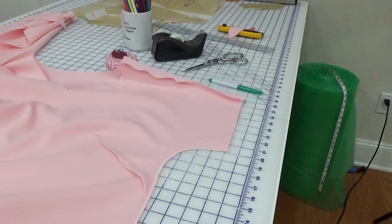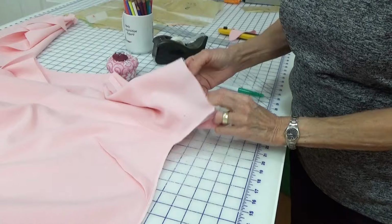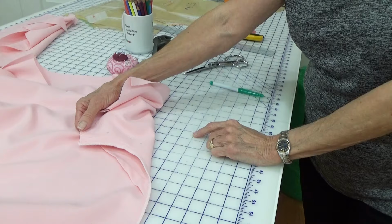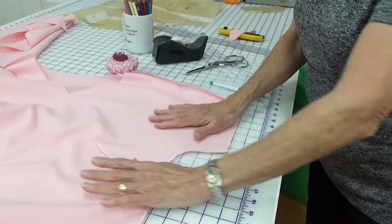So what do you do? You put those pins in. I had the pins in on the other side. I had the pins in over here. So I pulled it to the inside, and I marked it with these little green friction marks. Friction marks go away with heat. So there I've got my curve that I want to correct it. And you can see, goodness, that's almost 2 inches. I probably won't take that much out, but still it gives me a good idea of where I can start.